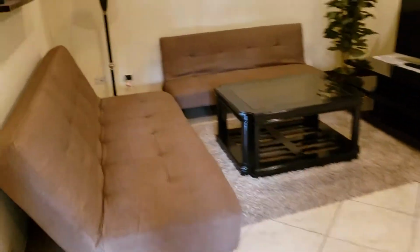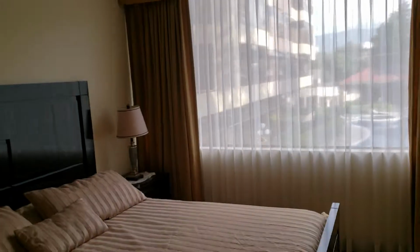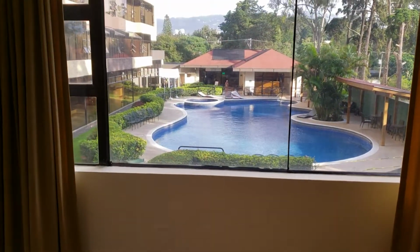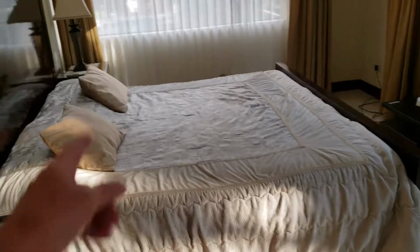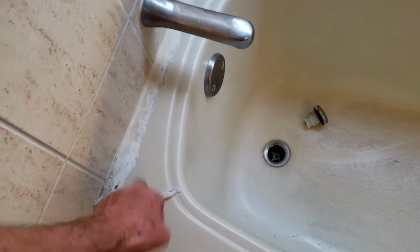So I'll just walk through it one more time. So that's your little living room area. Another bathroom, full bath. Bedroom, king size bed, and view of the pool. And queen size bed, and view of the pool. And king size, master bedroom with all sorts of window views. And bathroom. That needs a little work. I'll have to ask them if they can improve upon that. The embassy might do that too, as well. And then your closet area.